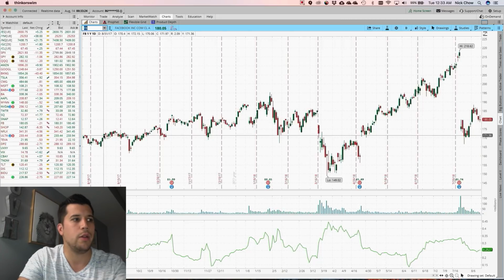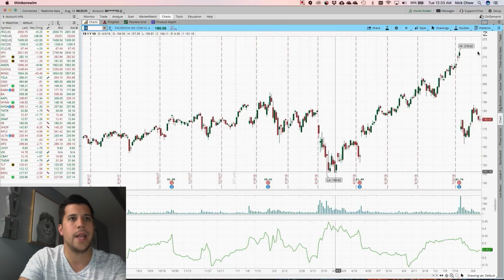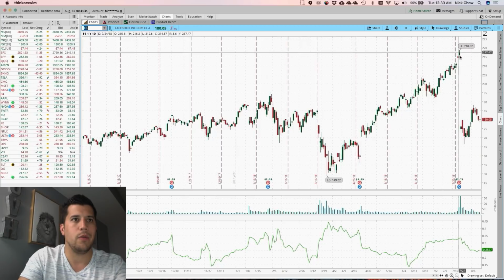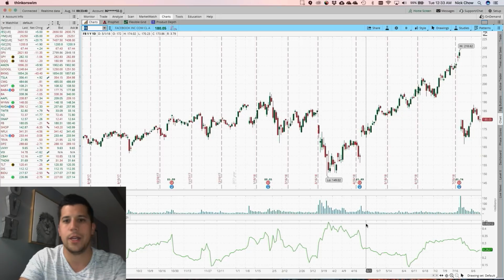It's been trading all year between 160 and 200-ish, and then it fell down due to the data scandal and ripped back up. But then they reported slow user growth and went down 20%. But it just fell back in range.